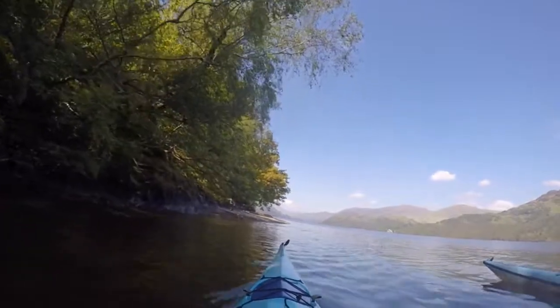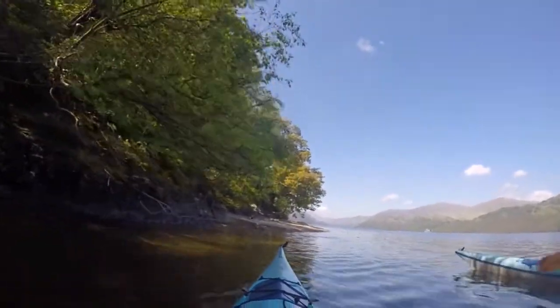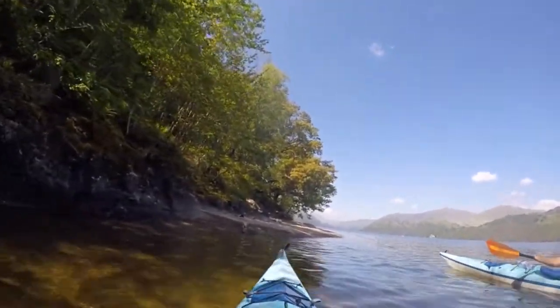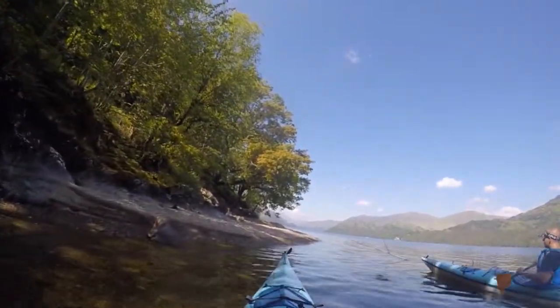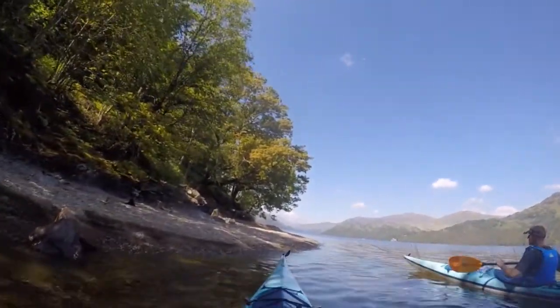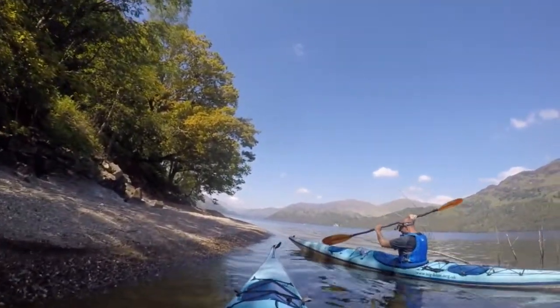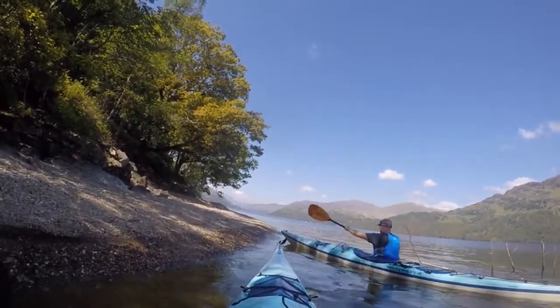Yeah, we're 5 hours and 10 minutes on the water. Watch out, there is a small rock in front of you and there is a stick. Take it easy, nice and slowly. Left. Left. Yeah, to the beach. Ignore the stick. Ignore it. That's okay, move your paddle, that's it. You're much bigger than that stick.